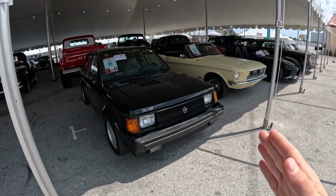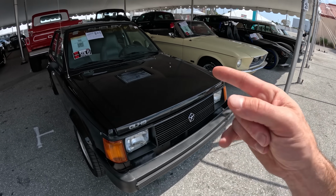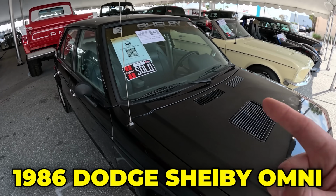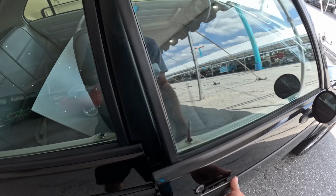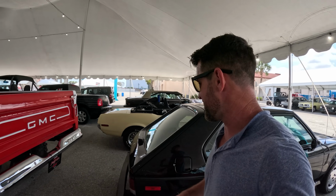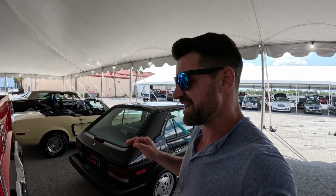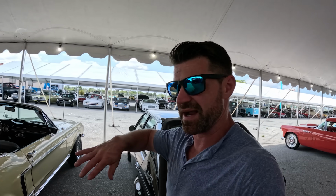In the 80s, Carroll Shelby and Shelby Corp partnered with Dodge, and they made this car. This is a 1986 Dodge Shelby Omni. It was a turboed 4-cylinder. Does it have a manual transmission? Manual transmission, not a fast car. They made an uncool car a little less uncool. They also did the Shelby Daytona, I think, which was like a hatchback type of thing.